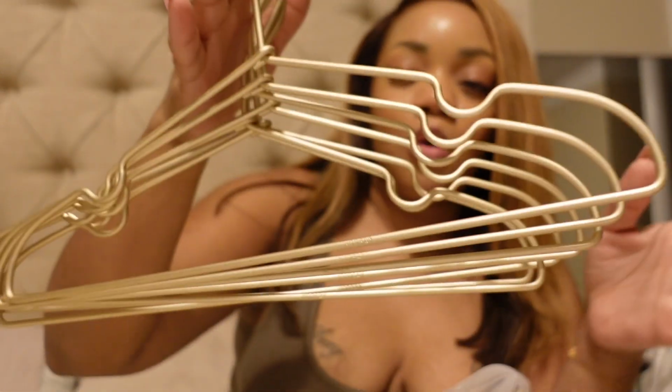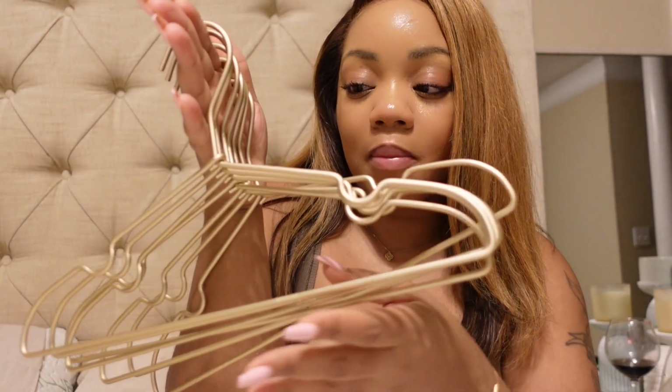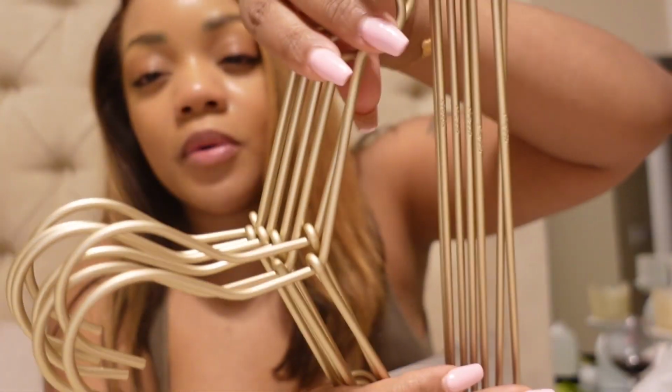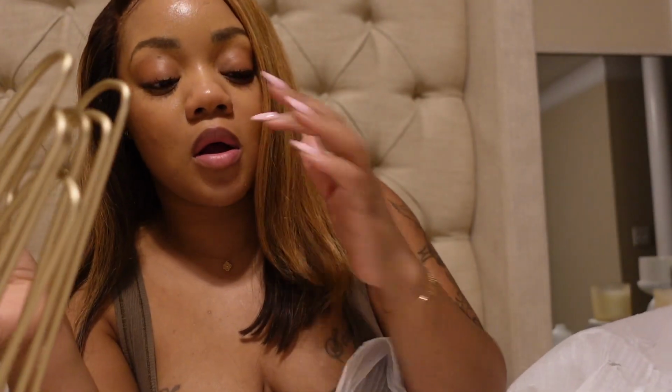Yeah, this is how the hangers look. Now I feel like they're not as durable as my black ones that I have, but they're still really cute and chic, and they'll be really good hangers for them. So I'm gonna have him put this in their closet.